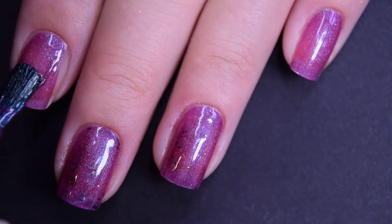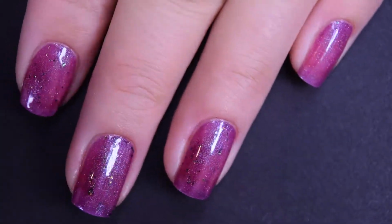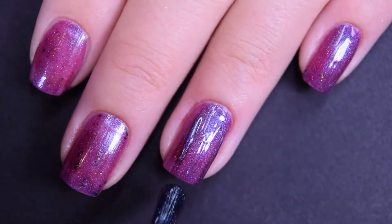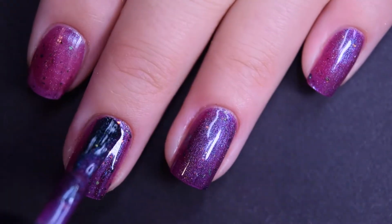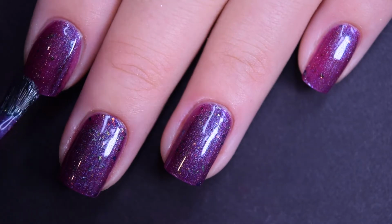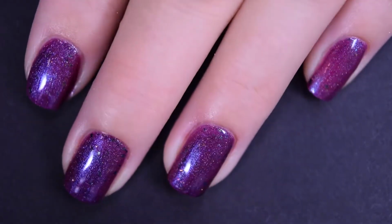I am only going to show you 2 coats here, but after doing the 2 coats for my swatch video, which I do before I do my photos, I realized you definitely needed 3 coats. So I'm only showing 2 because I thought it was opaque, but in my photos I'm going to show 3. This one dries pretty smooth, but you will want a glossy top coat either way, and those flakies don't stick to your nail. So there's 2 coats.